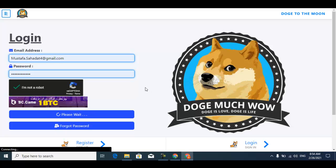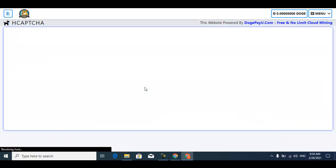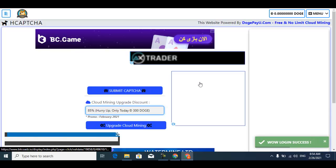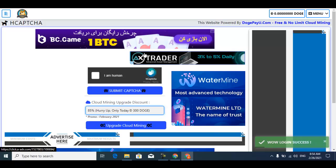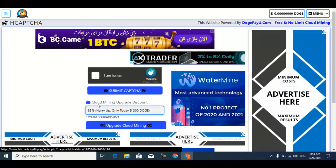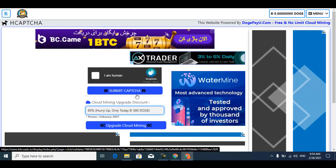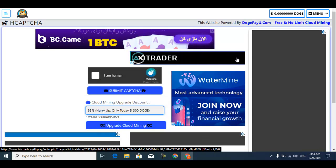Okay, I tell you one thing about this website. On this website you can claim unlimited Dogecoin. Not just Dogecoin, you can claim much more cryptocurrency. Okay, the first one is they just solve a captcha. Just click submit captcha. Solve a captcha, click submit captcha. This is better than easy.